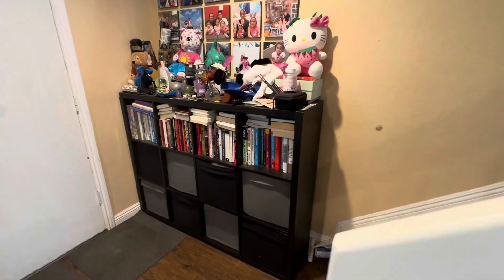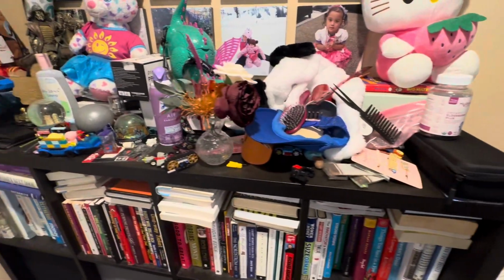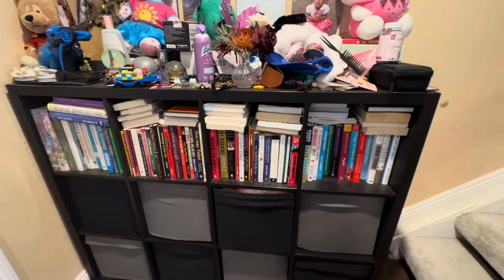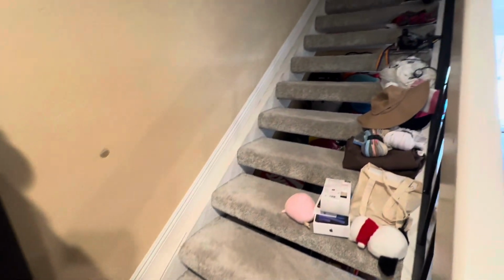So this is the area of my home that I'm going to tackle. I'm going to tackle this bookshelf. There is just so much stuff up here that's just been dumped. I'm also going to go through my books and also those little boxes. I'm also going to look at these stairs here.